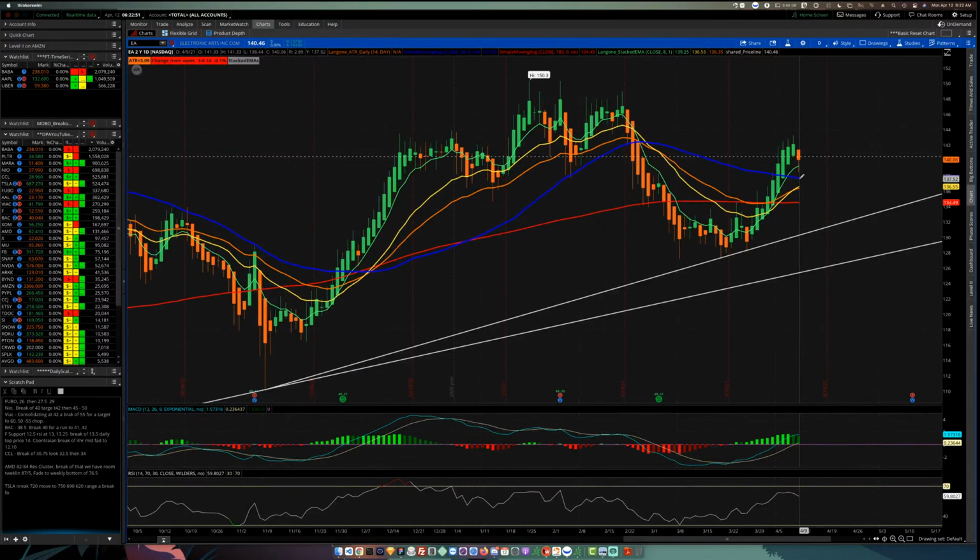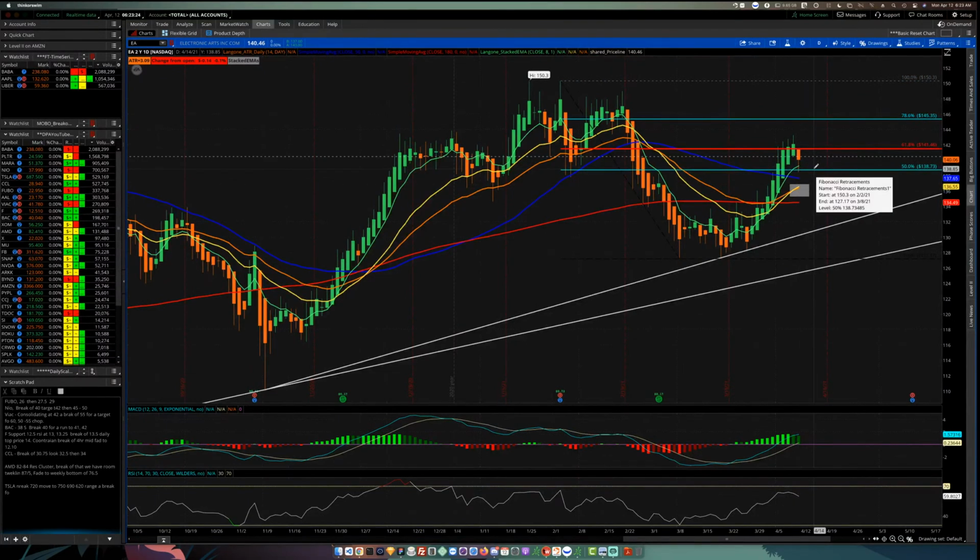For that to complete, it would need to come down and touch the 21 and 34 EMA. This 200-day SMA is going to act as support, so if we do have a downward direction, as far as fibs goes, Fibonacci has that 183.73 level of support, which is also the 4-hour bottom.